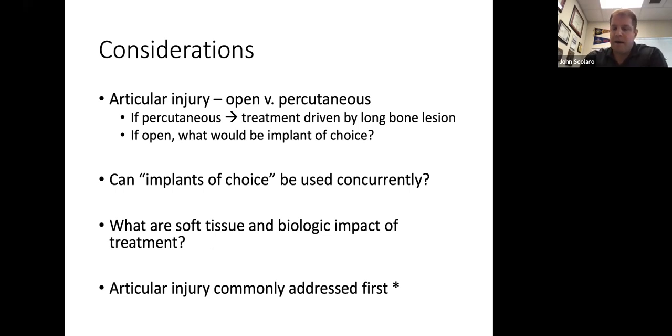This is purely my considerations. When I have an articular injury, I first think, does this need to be opened, debrided, clamped, or can this be fixed appropriately percutaneously? If it's percutaneous and minimally displaced, the treatment is really driven by the long bone lesion which has occurred. If it's open, meaning I need to do an open reduction internal fixation, what would be my implant of choice if this lesion were isolated? And then at that point, you look at both injuries and ask whether you can use the quote unquote implants of choice concurrently for the type of situation you have. And then next, but not far down the line, is what are the soft tissue and biologic impacts of treatment.